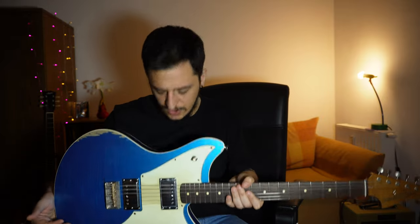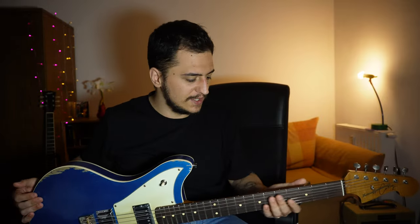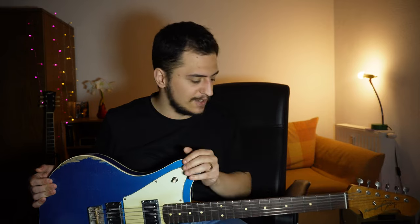We can read specs all day, but what I can tell you, from my personal experience, is that this guitar is just really well balanced, really resonant, and it plays really well, and it's set up amazingly. So no complaints in that department whatsoever.